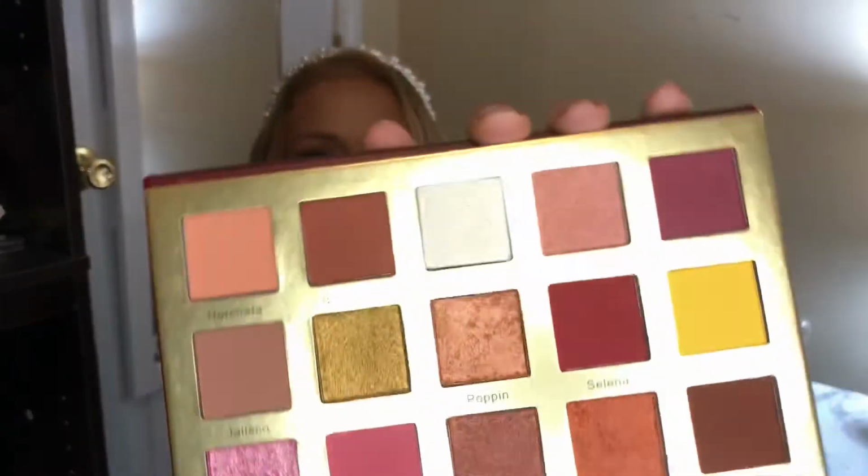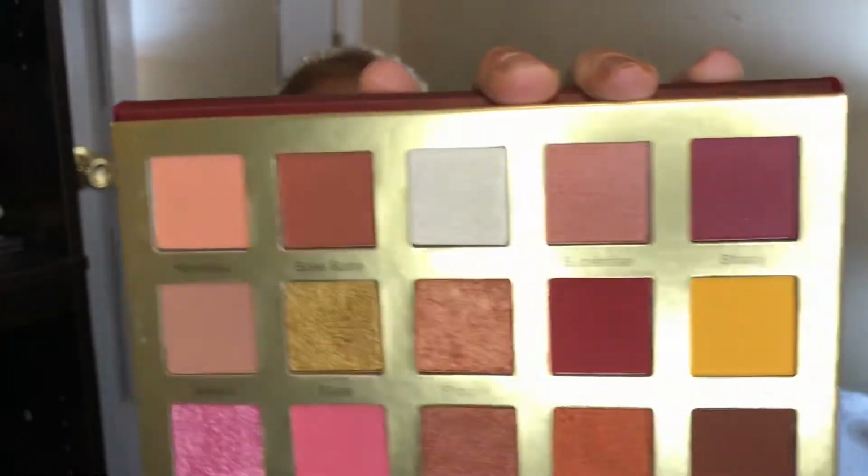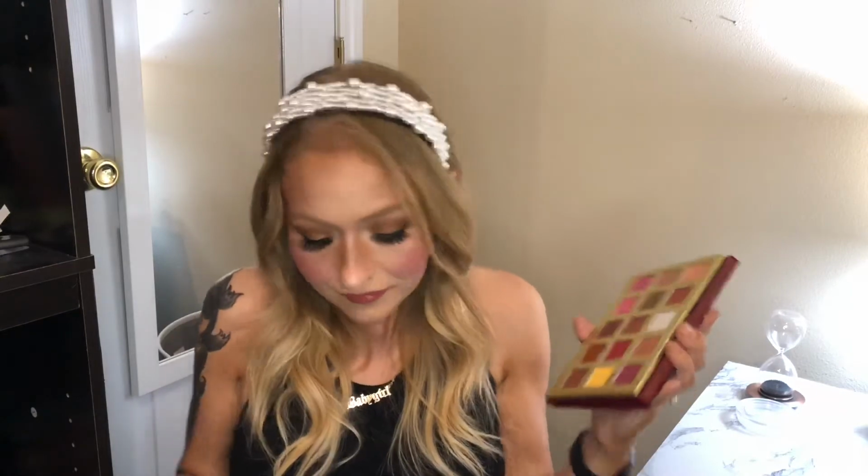I really love this. It does kind of make me think of Natasha Denona Sun... Is it the Sunset palette? I know she has a Sunrise palette and then the Sunset palette, which is more like these kind of tones. So, okay, I'm excited for that. Let's see what it says. So it's the Glam Light Alondra Desi eyeshadow palette.